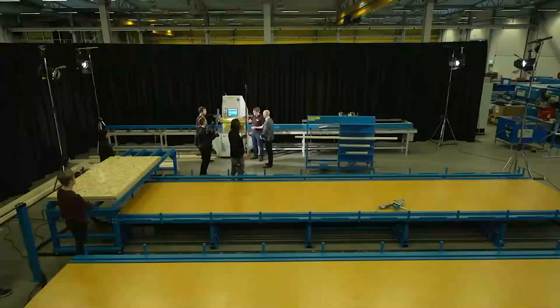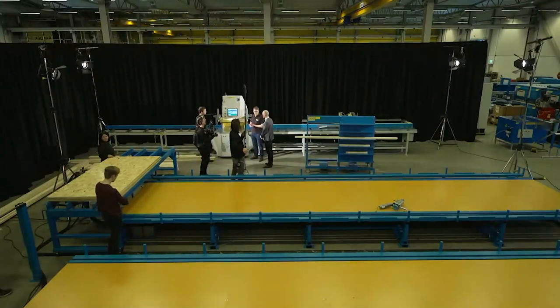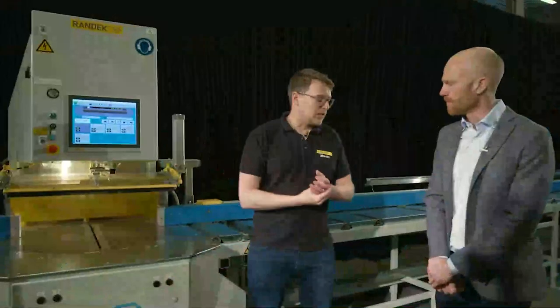So this is, I guess, like a standard saw. In what ways can the saw be customized? You can change the length of the infeed bench to different lengths, depending on incoming material. You can also change the outfeed bench with the same dimensions. And does it come with like a milling unit and splicing press? Yeah, you can add a splicing press, a milling unit, and a drilling unit. Sounds like a very versatile and flexible saw. Yeah, it's very flexible.